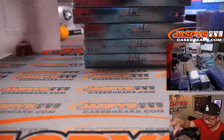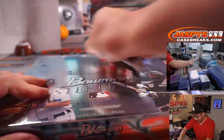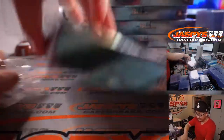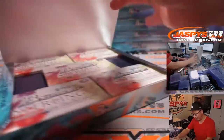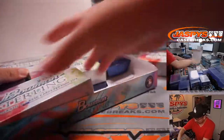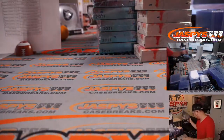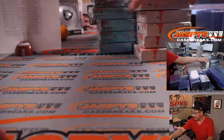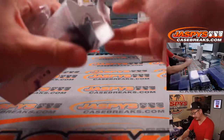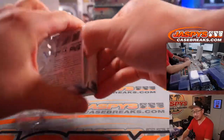Pretty awesome. All right, so let's start digging into what we can get out of this 2021 Bowman Sterling Baseball. A lot of mini boxes in here. This actually would be a much shorter break if it wasn't for the five mini boxes that we have to pop open. That's all right. There's a lot of good prospect hunting in here. So good luck, everybody.